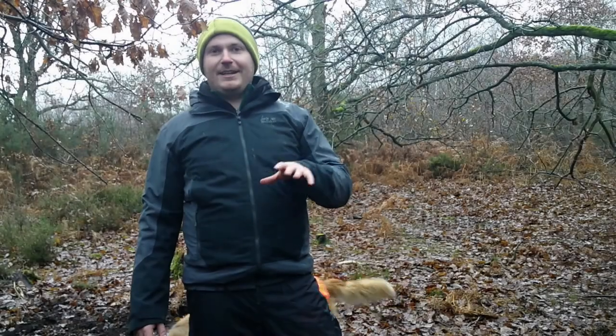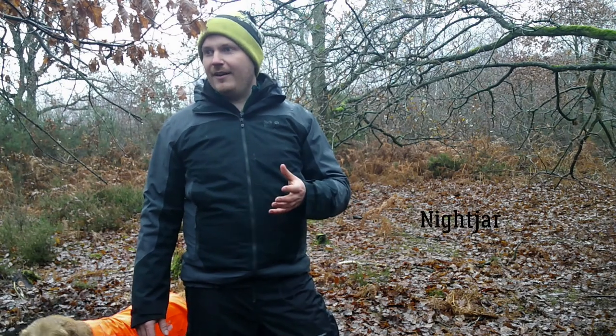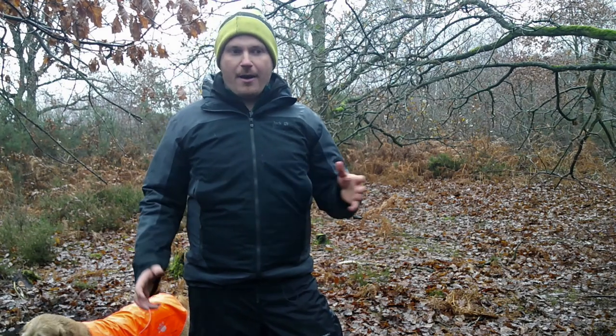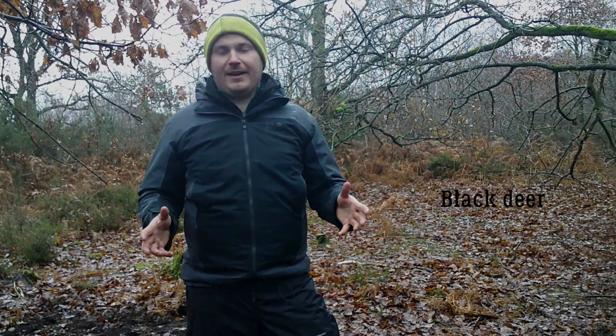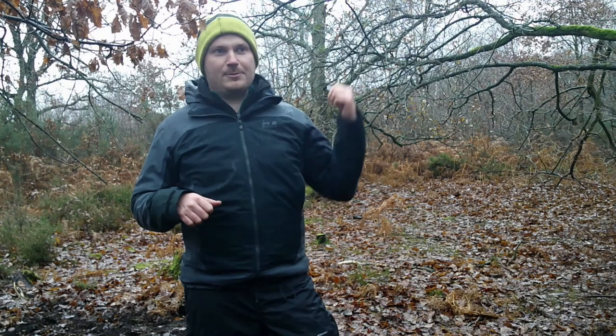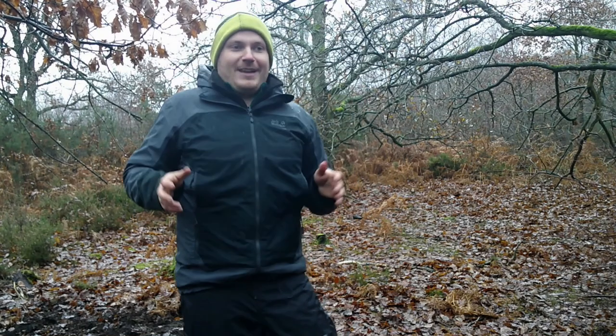So we have seen and had nightjar on site, which is quite a rare bird. I found them on site. We've had a black deer. I've seen six of them at one time, and they've crept up on me and jumped out at me, not in an aggressive way, but it did half make us run the opposite direction.